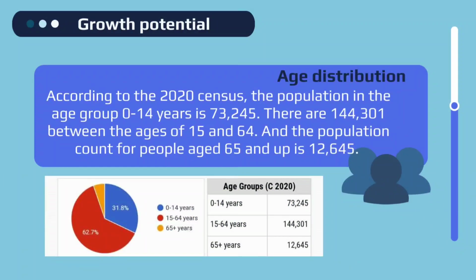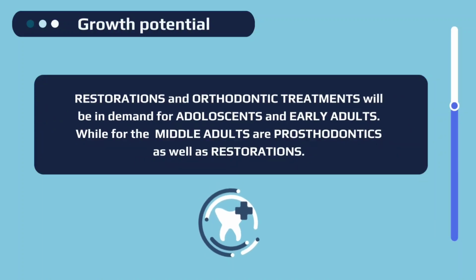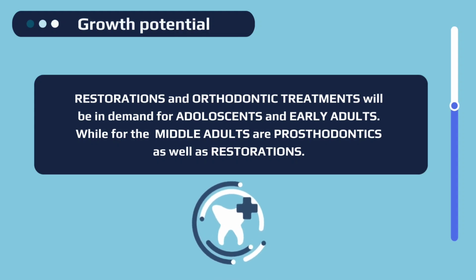According to the 2020 census, the population in the age group 0 to 14 years is 73,245. There are 144,301 between the ages of 15 and 64. And the population count for people aged 65 and up is 12,645. This indicates that adolescents to middle adults are the predominant age groups in the area. With these statistics, restorations and orthodontic treatments will be in demand for adolescents and early adults, while for the middle adults are prosthodontics as well as restorations.